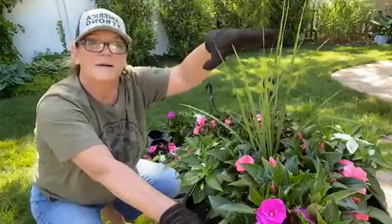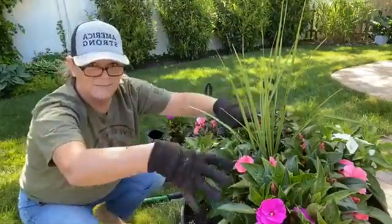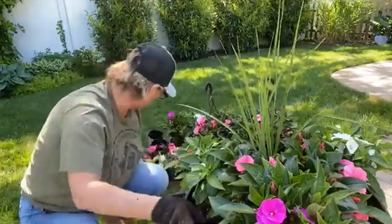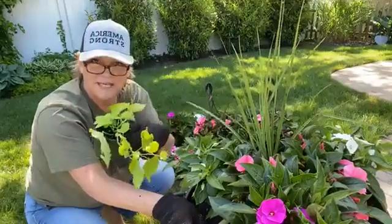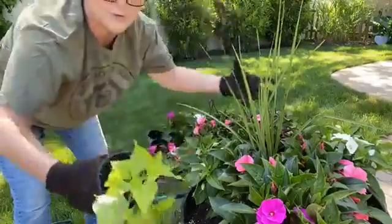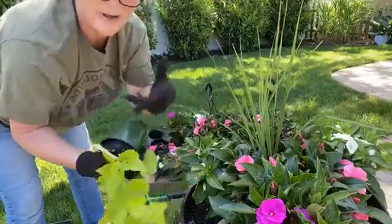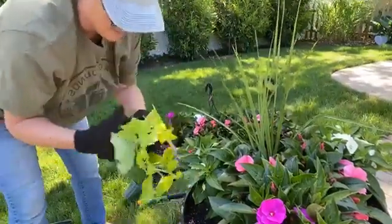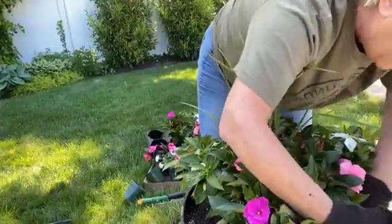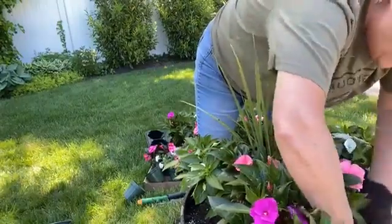So anyway, I have my spike in here, which will give me height. That's gonna get large. My New Guinea impatiens are going to fill out. Then I'm gonna use my spiller, which is this great potato vine. I love the chartreuse color on this, but this just grows wild down over the sides of the pots. As a matter of fact, I get to a point where I have to start cutting them at ground level because they just get so big. But that would be my spiller that falls over the side of the pot.